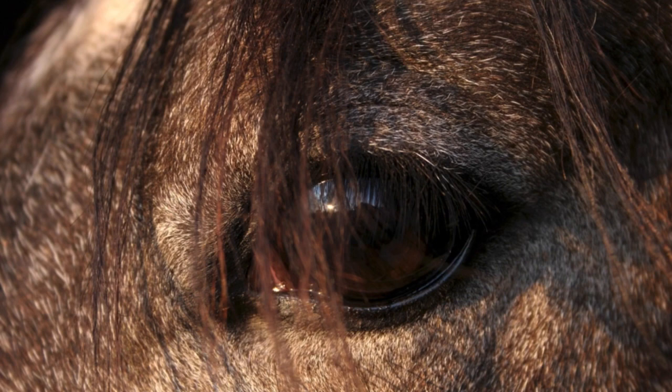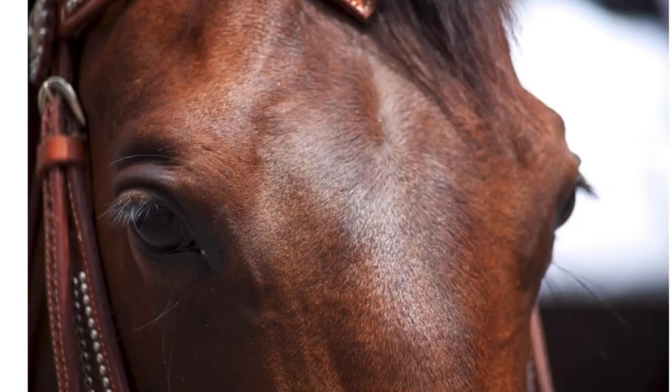The reason why we're focusing on eyes here is because there's a lot of subtle facial expressions horses can make, but the eye is one of the most telling and obvious ones. So learning how to differentiate between a soft, relaxed eye and a stressed eye is very important.